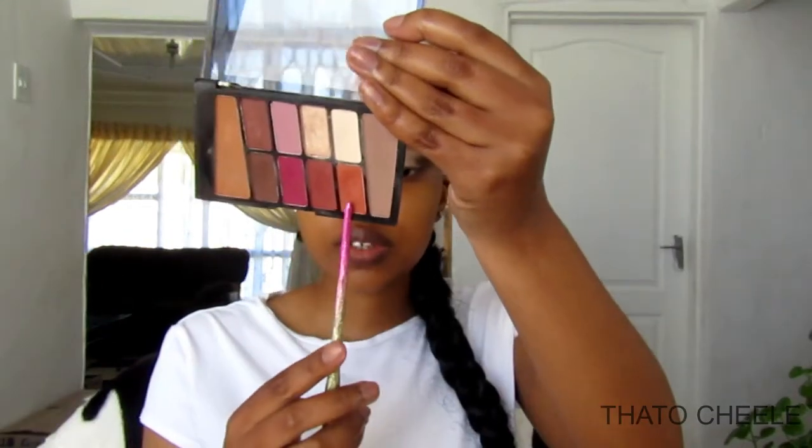I'm going to go into this shade right here and I'm going to blend it into this edge that is basically not combining. I'm just going to use that to diffuse that very prominent edge of the cut crease.